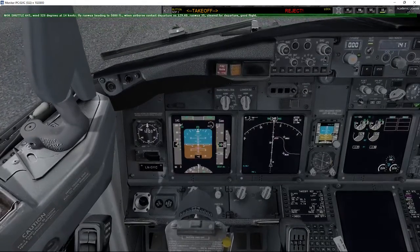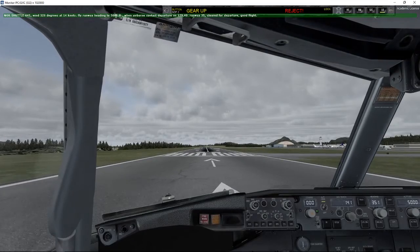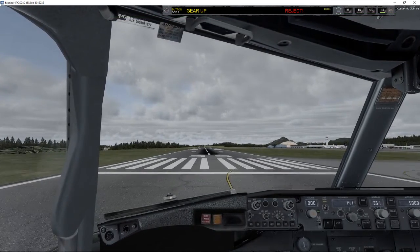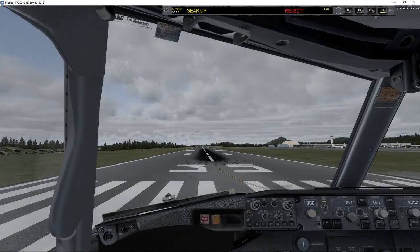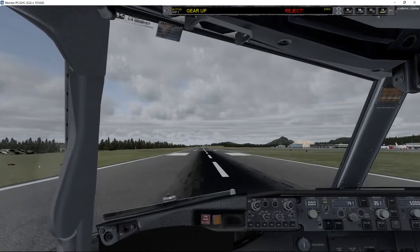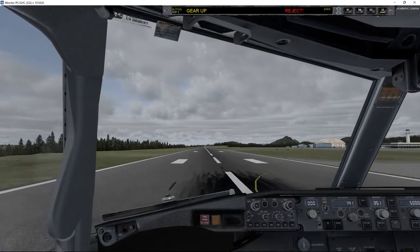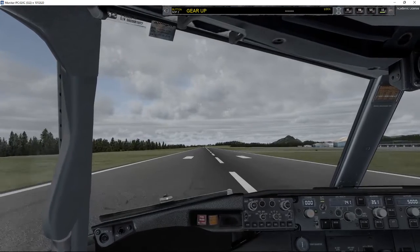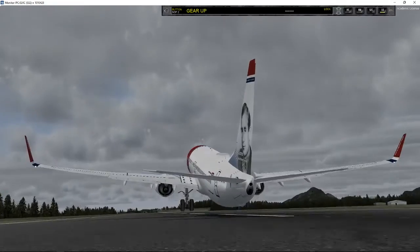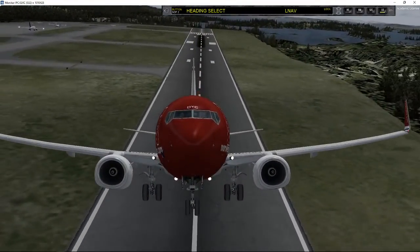Set takeoff thrust. Thrust set. Ciao, Lufthansa 345, schönen Tag. Lufthansa 345. 80 knots. Check. Holding right to 6 left. Lufthansa 345. V1. Rotate. Positive climb. Gear up.